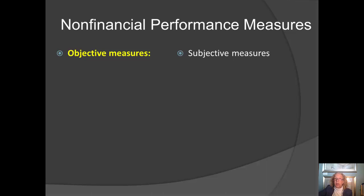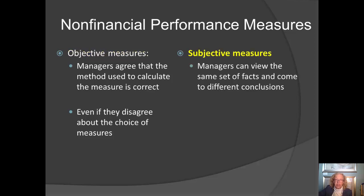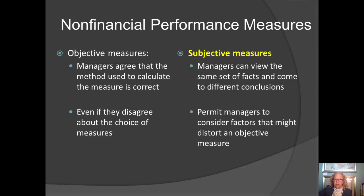In order to use non-financial performance measures effectively, these measures should be objective. How do we know if a measure is objective? It means that managers should all be able to agree that the performance measure is correctly calculated. And that should be true even if they disagree on whether it's the appropriate measure. If a firm chooses subjective measures, that means that managers can look at the exact same set of facts, yet come to different conclusions. This is not helpful for evaluating performance. If managers can disagree about the conclusion, then it distorts the objective nature of the performance measure.